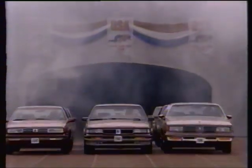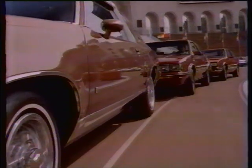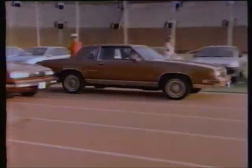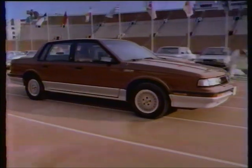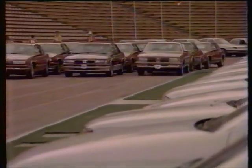Oldsmobile, official car of the U.S. track and field team, announces the Cutlass Invitational Trials, presenting the strongest Cutlass team that's ever taken the field. Cutlass Supreme Classic, Cutlass Calais, and the new Cutlass Sierra International Series with uncompromising ride, handling, and performance. The new Olds Cutlass is primed and priced to challenge any car in the world. See your Washington area Olds dealers today while the Cutlass Invitational Trials are on.